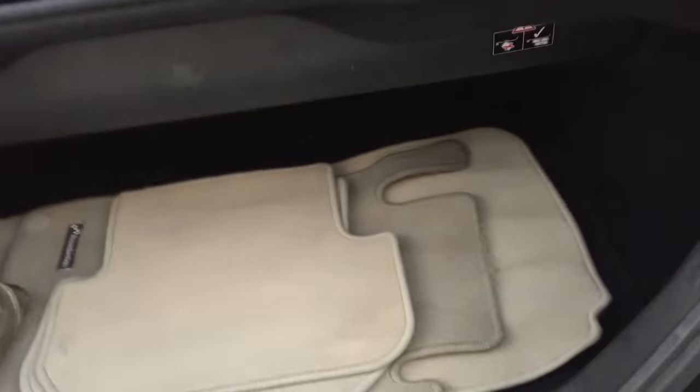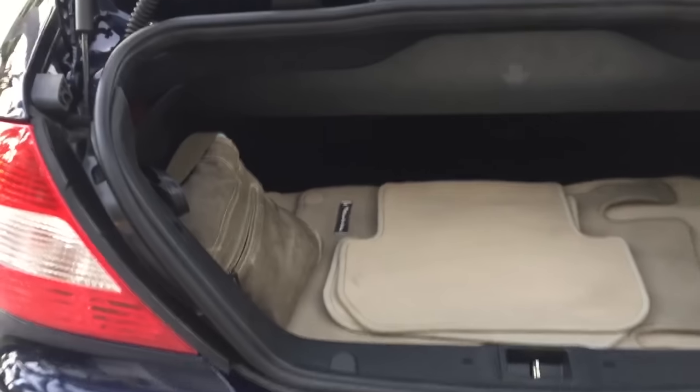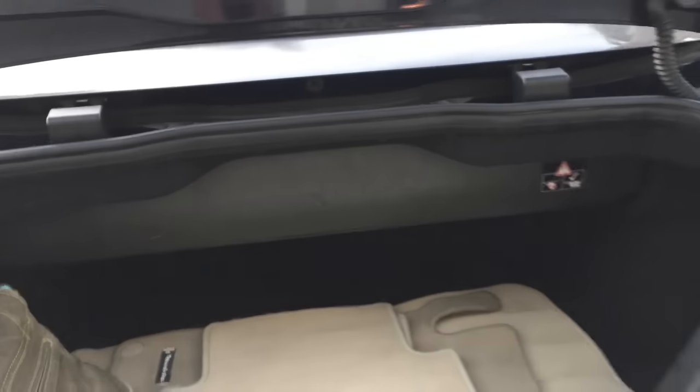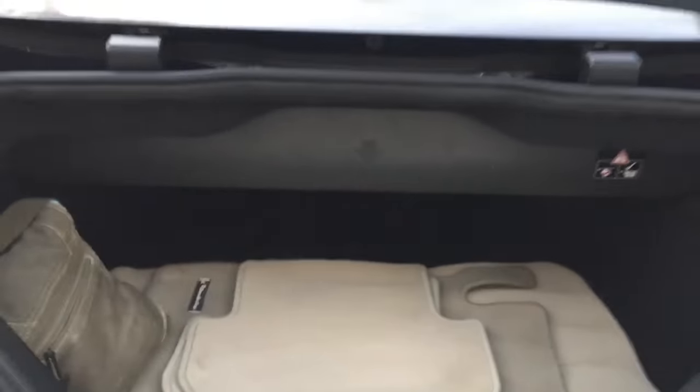Have a look in the trunk. All right, there you see the original floor mats are there. They're in nice shape. You've got a pretty good size unit there to put whatever you need. And this big partition, that's where the top goes when it's down. But when the top is up, you can push all that forward and regain a ton more space.